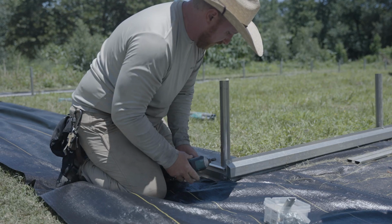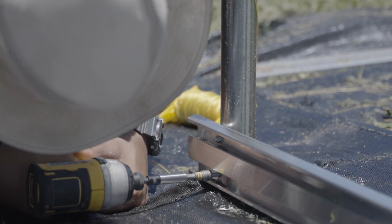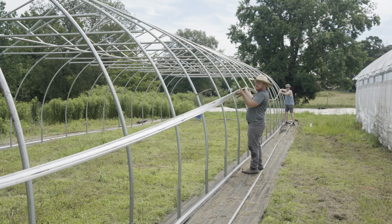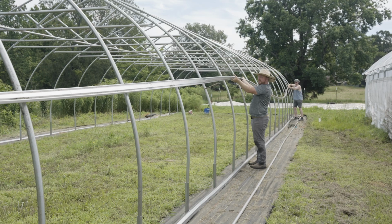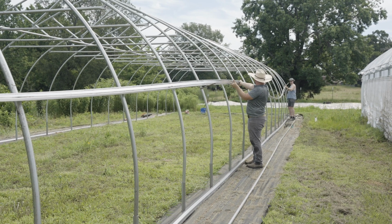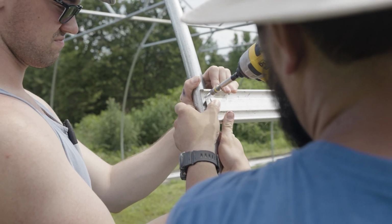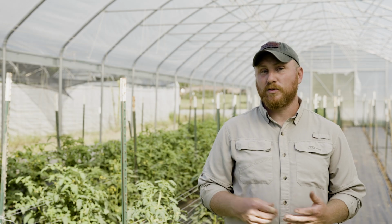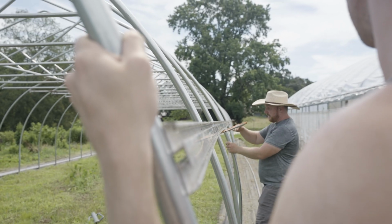The bows and the frames of the tunnel are made of metal. However, the end walls, baseboards, and hip boards can be made of wood. These wooden components are a common point of failure and will rot out and need to be replaced over time. Utilizing metal hip boards, baseboards, and end walls will be more expensive, but they'll prevent you from having to replace those parts in the future. It'll save you maintenance, time, and money in the long run.